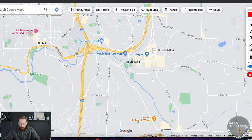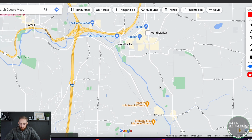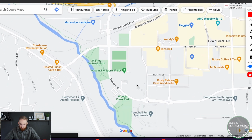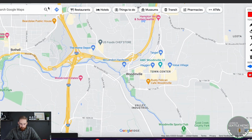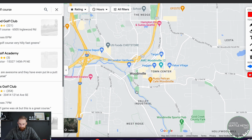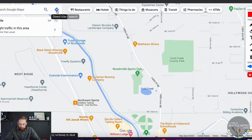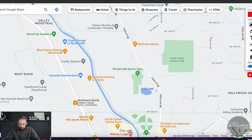As we zoom out through Woodinville, you've got a golf course in here, the Willows Run Complex. Where did that go? Let's see, where did the golf course go? I'm not finding it. Here it is, Woodinville Sports Club. It's down here on the south side. So if you enjoy golf, even in the cities close to Woodinville, like Bellevue and Redmond, there are golf courses all over the place. But if you're into golf, right there.